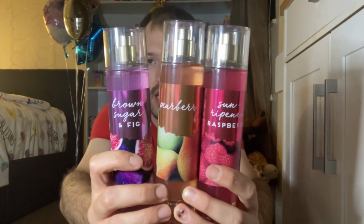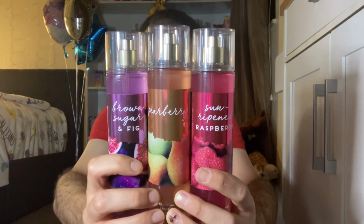Last year during Winter SAS, they came out with this collection here, the Sun-Ripened Raspberry, Pearberry, and Brown Sugar and Fig. So I actually had to go to 2 different stores to be able to pick up the whole collection, the shower gel and the fine fragrance mist. So that's definitely a reason why you want to hit up multiple stores. You're going to find something at the next store that you didn't find at the last store because they all have different stocks. So the more stores you hit up, the more gems and products you will be able to find.